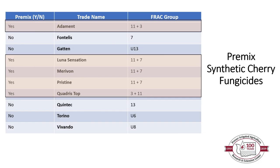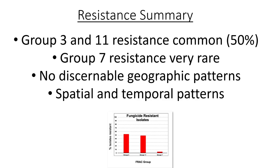Some of the premix fungicides, for example Luna Sensation, are 11 plus 7 in the premix formulation. No widespread resistance to 7, but we did find widespread resistance to 11. What I'm getting at here is one of the things that we loved about premixes, that we thought gave us built-in resistance management. But if you didn't know you had resistance to 11 when using Luna Sensation, then if you don't throw another fungicide in the tank, you're actually starting to promote resistance development to group 7. So it's really important to know what you're putting on.